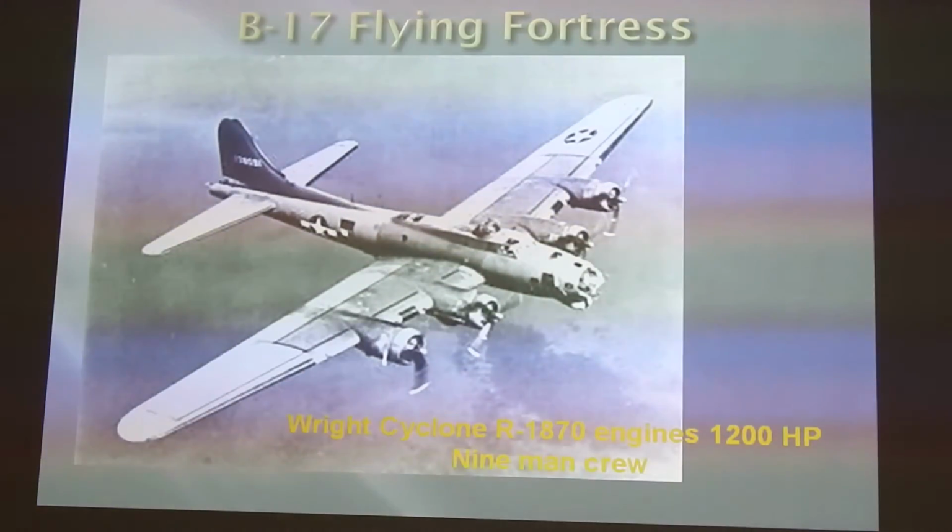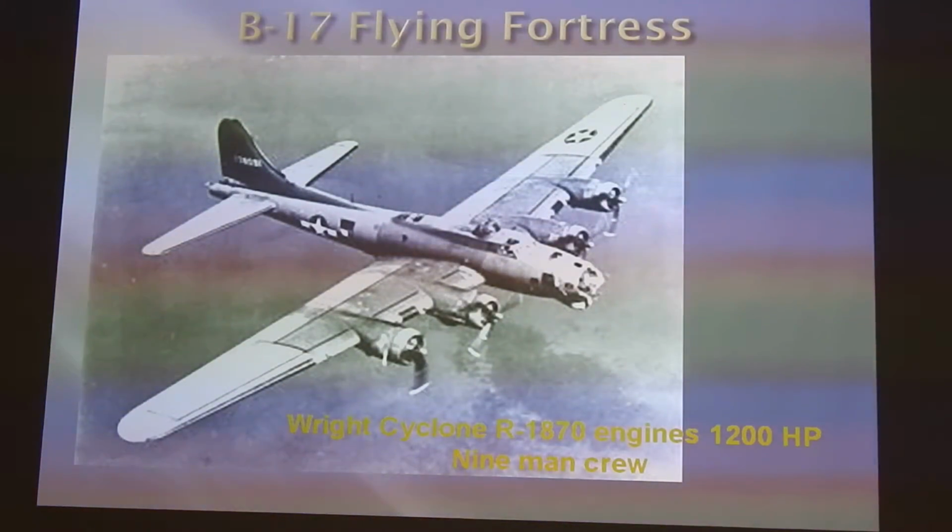Well, the B-17 was quite an airplane. Look at the wingspan on this airplane. This is a big airplane. Equipped with the Wright Cyclone R-1820s, about 1,200 horsepower each, and a 9-man crew. So it was quite an airplane. Big old wings.